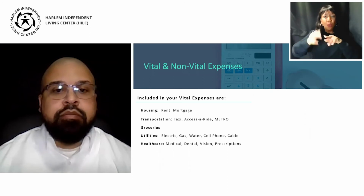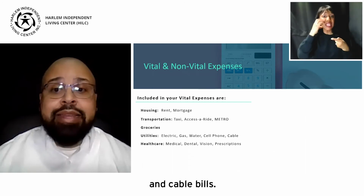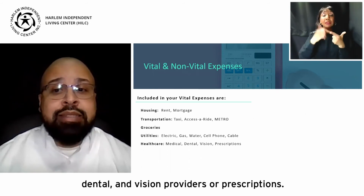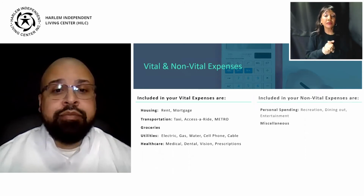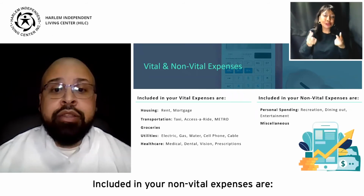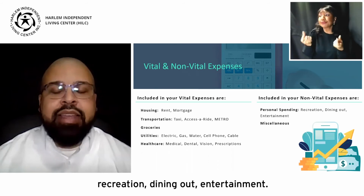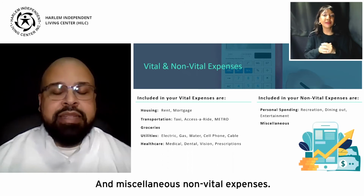Groceries. Utility bills. These include your electric, cell phone, and cable bills. And healthcare bills. These include things like payment to your medical, dental, and vision providers or prescriptions. Included in your non-vital expenses are personal spending, for example, recreation, dining out, entertainment, and miscellaneous non-vital expenses.